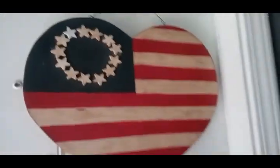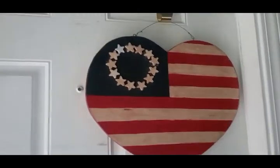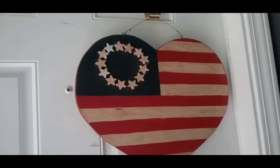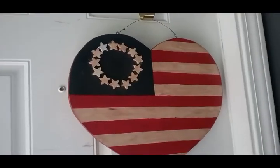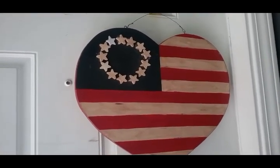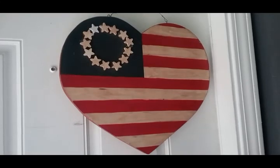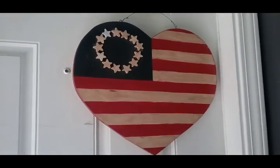So this is my $5 Goodwill Challenge this year. And this is where it will be hanging at my front door. Yes, it's hanging oddly because I don't want to cover up the peephole. I know. I need to figure out a way to make it longer. But this is my $5 Goodwill Challenge for this year, for the summer of 2019.